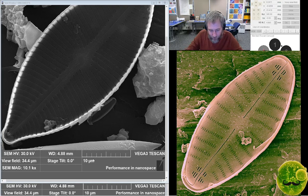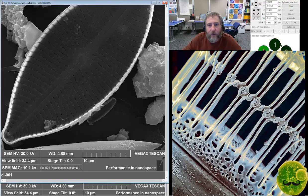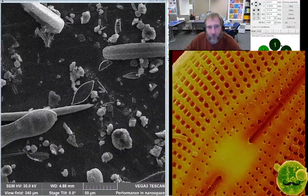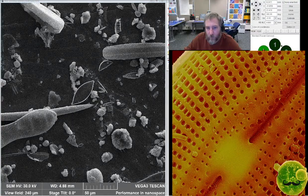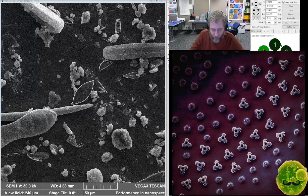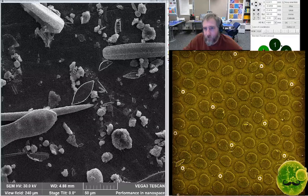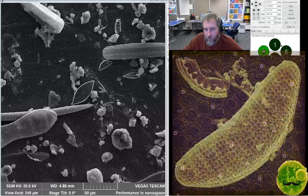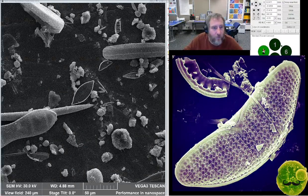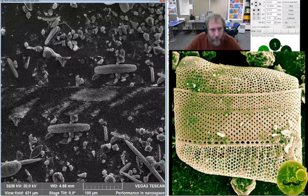So this is an internal view of Paraplacanes. Cool one. Should really fix that. It's going in the wrong folder. Where did the... I'll lose track of it if I don't. Let's see what else is in this sample. Looks like some cool stuff.